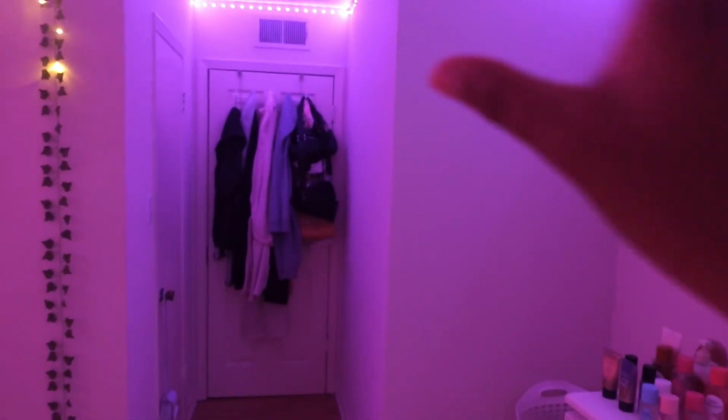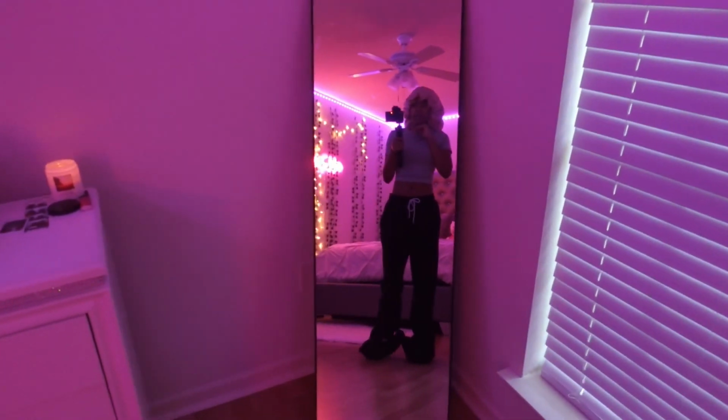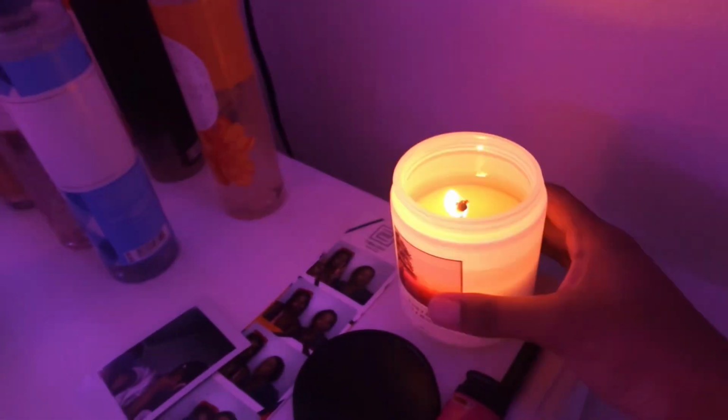You'll see my purses, my camera, my closet, my hamper, my dresser, my TV is right here, and then I have my body mirror. This mirror is very good for taking pictures, although it isn't that big. And I got this mirror from Amazon. I'm gonna tell y'all where I got everything else because I already know y'all gonna be asking me. And then right here, I have my candle. I always have a candle right here because if you don't have a candle in your room, what are you doing? Then you turn away from my mirror and you have my window.